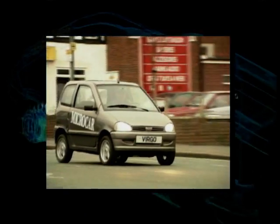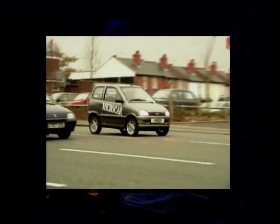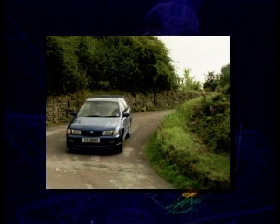Coming up after the break, Ken Gibson and that pocket-sized city car. And Ginny Buckley with the Nissan Almera.